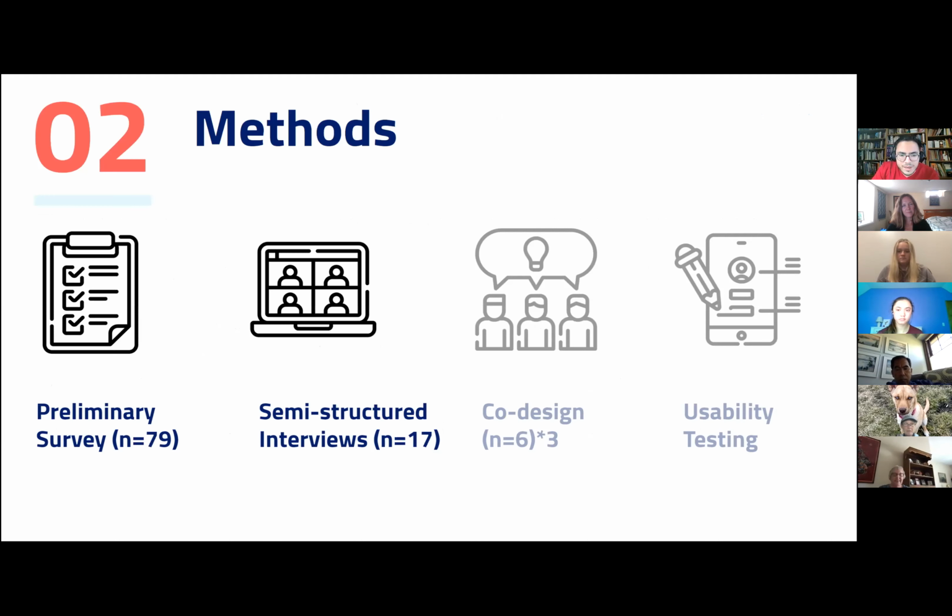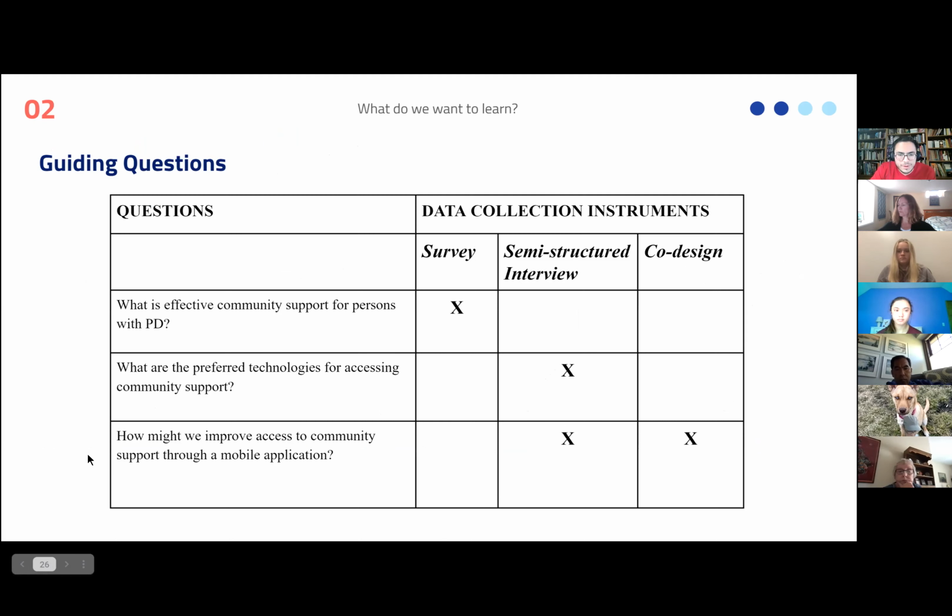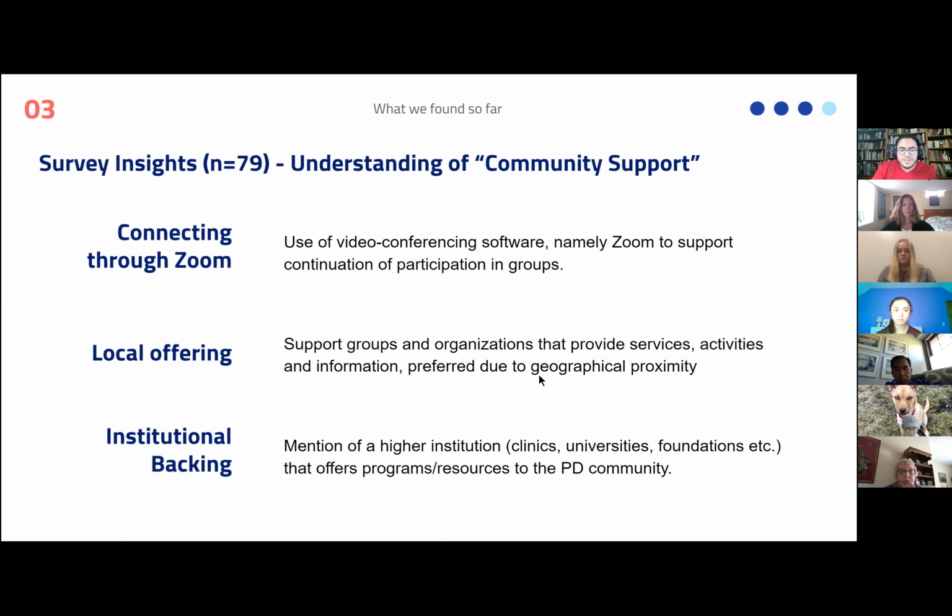So if we go real quickly over the methods that we have used so far, we have conducted a survey and conducted some interviews, which we are in the process of finishing in the next couple of weeks. This is done in the context of human-centered design. And right now we are at the point where we have converged into our solution space, and we'll talk about that in a little bit. So this is just a recap of the methods that we have used.